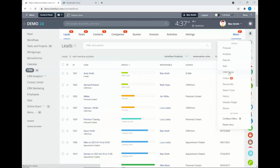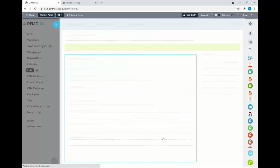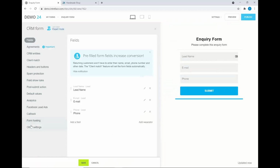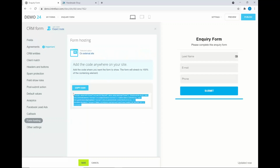If we go into the CRM form section again, and go into edit this form, every form that you create in here, just like with live chat, you get an embedding code. So if you're hosting on an external site, you can simply copy the code here and embed that onto your website. And that's the same for any forms, any live chat features that you create. You can simply take the code that gets created and apply that to your website. So you don't have to create the site on Bitrix to add these features.